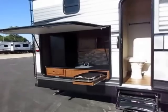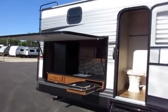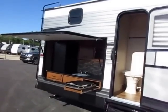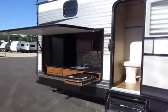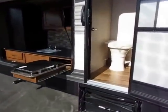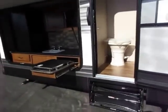One of the greatest parts of this floor plan is the fact that we have direct bathroom access right over here. Someone who's never owned a camper is going, why? And someone who's ever owned a camper before goes, oh, that is awesome. Because this is the number one reason parents, grandparents, friends, family, kids are in and out of the camper all day, is to get to that toilet.